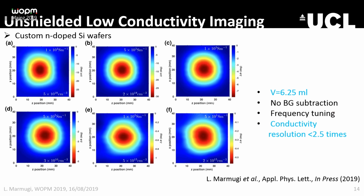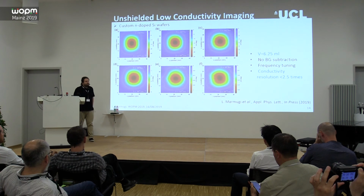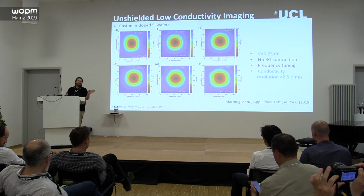And with these, we've obtained these images, which may be not particularly exciting for you, but again, they were obtained without any background subtraction, without any averaging, just like this. And these are semiconductor wafers doped to get 50 Siemens per meter. And these are as good as they come out from our instrument. The volume is rather small, and we have a resolution of 2.5 times. The reason we reached 50 is because when we asked the company to manufacture a silicon wafer below 50 Siemens per meter, they basically reply, you guys are crazy. So we needed to stop here.